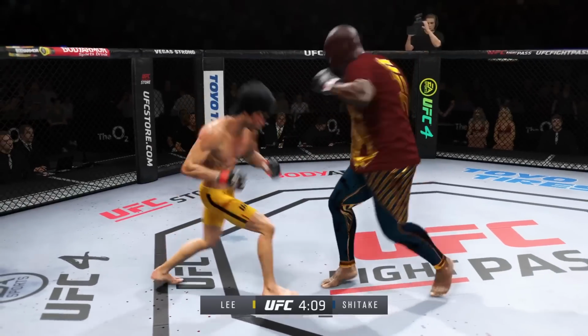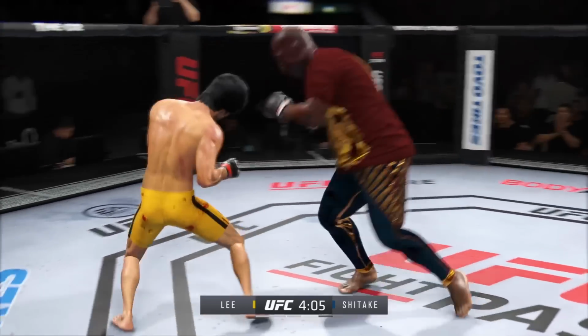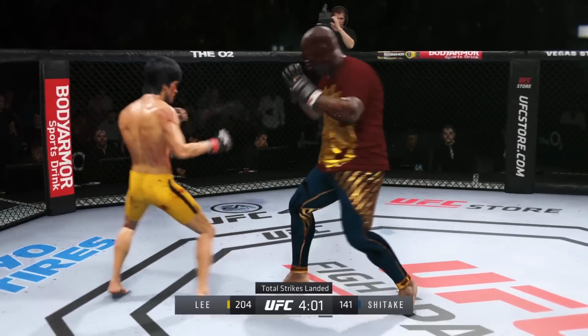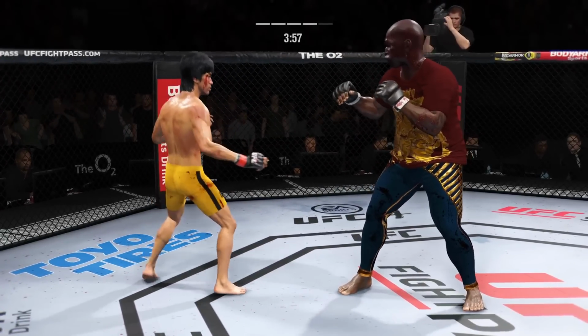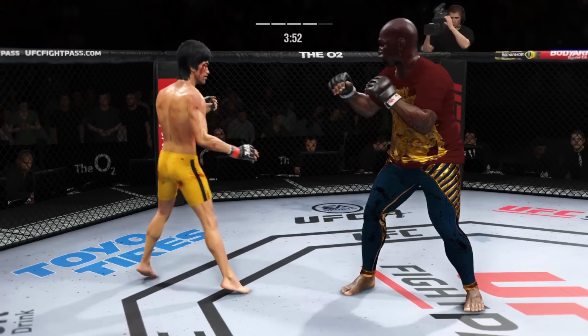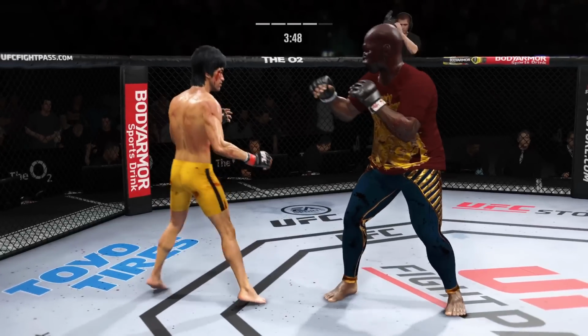And he caught the kick. We'll see what he can do with it. Nice straight punch. Well, he's always on the counterattack, but a nice leg kick there by Lee. Spinning back fist.